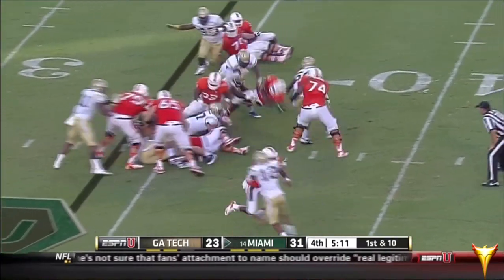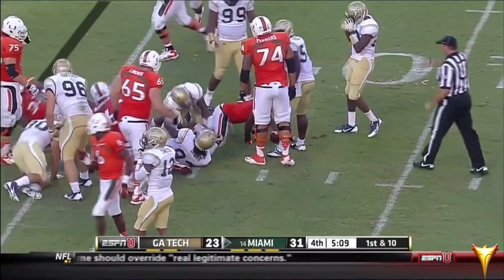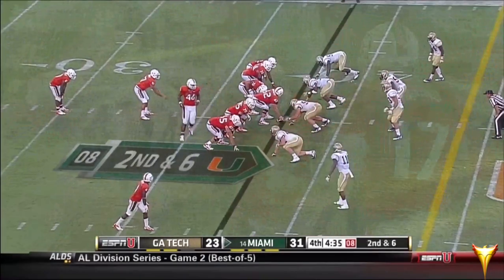Duke Johnson on first down. Gets through a wall, picks up 3. Remember, not all is lost. We're just seeing.